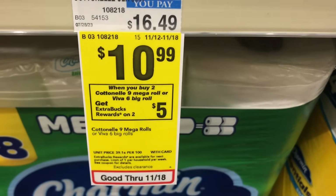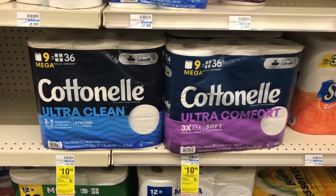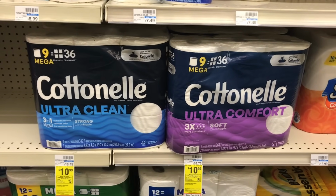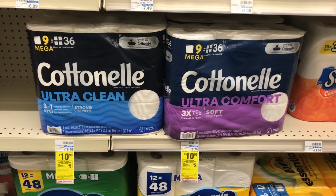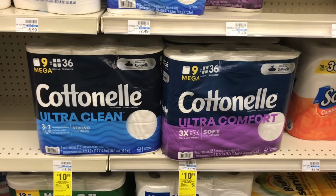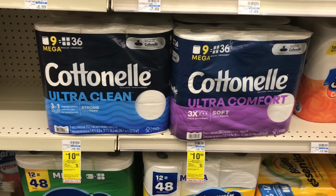The next deal I have will be the buy 2 get $5 back on Cottonelle 9 Mega Roll or Viva 6 Big Rolls, and this is a limit of 1. Pick up 2 of the Cottonelle. They're on sale for $10.99 each, and the 2 of them are going to total $21.98. We have a $2 coupon in our app that is going to apply and drop it down to $19.98. Pay that and get $5 back. Then submit your receipt to ShopMium for $2 back on the second Cottonelle. That will end up making these two products $12.98, or $6.49 each.